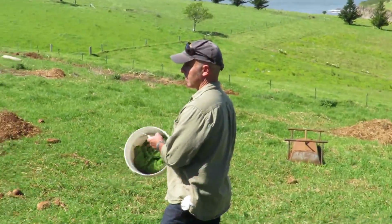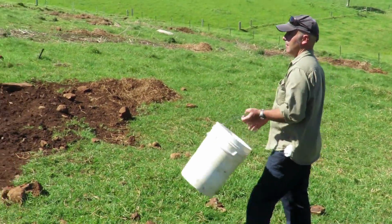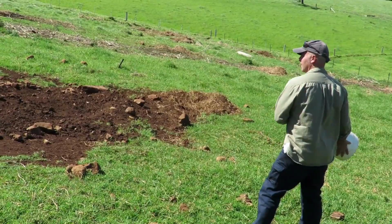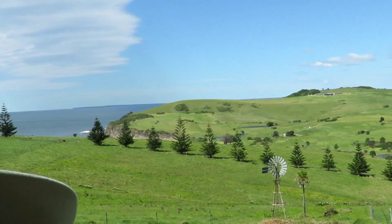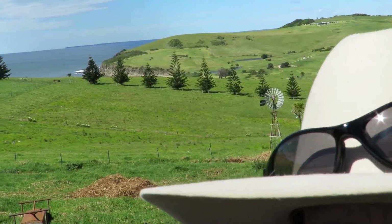Come on. Here we are, we're going to feed the pigs, but they're not quite coming out of their shelter, so Adam's got to go get them. Check out this beautiful farm here. That's the ocean.